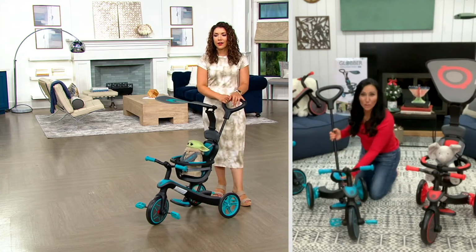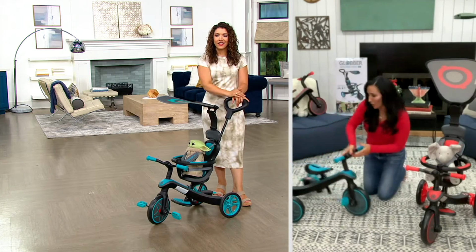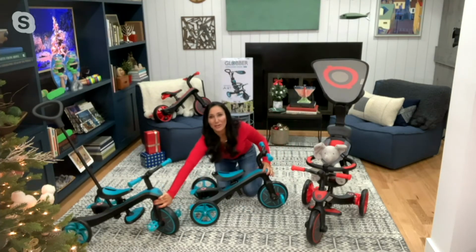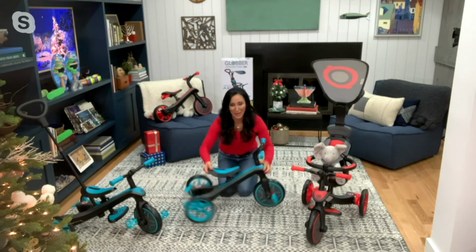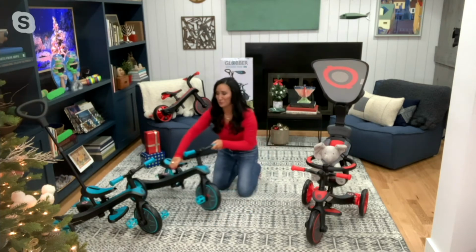This is phase 2 of the Globber 3 Explorer trike. Phase 3, we move on without the parental handlebar. So now we've got a full tricycle, and now it's time for them to ride on their own. There are still brakes on the back, the handlebars, and an adjustable seat. So it grows with our little ones.